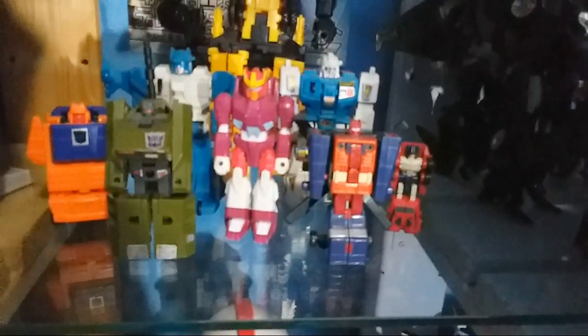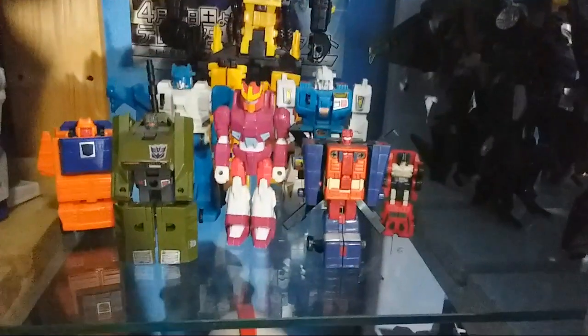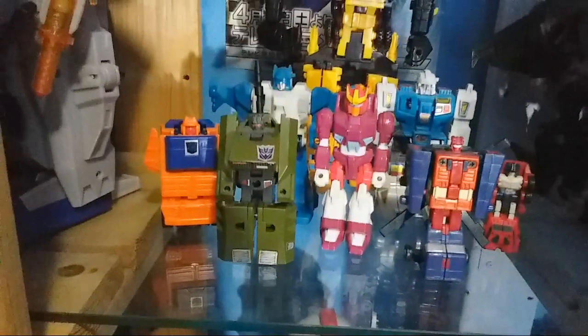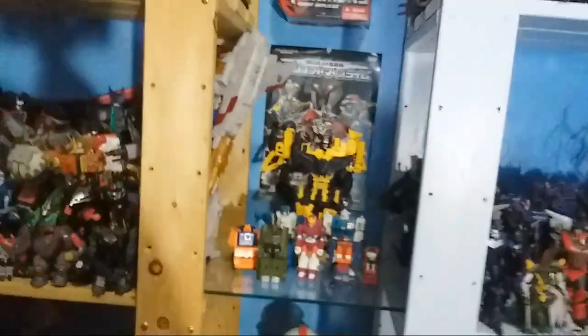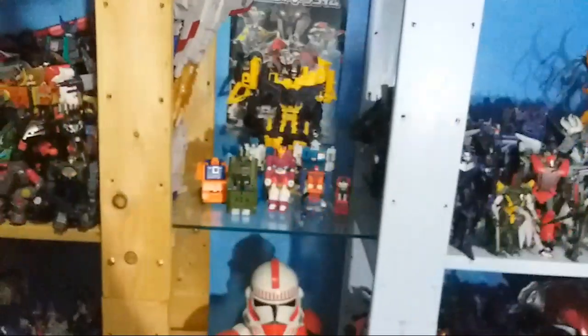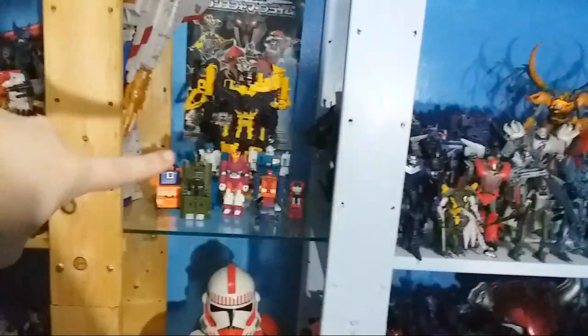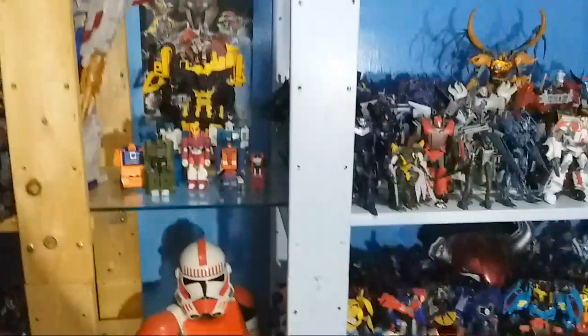They're not actually, not all of them are true G1. Like, I have an RID repaint of Vortex there, and I have a knockoff Devastator. But yeah, we have Top Spin, Twin Twist, Skyfall right in the middle, a little G1 Micromaster, Throttlebot, and a G1 Brawl. I've been thinking about something to buy, and I really think I want to buy a G1. I'm thinking I'm going to make a Galvatron. Don't hold me to that.